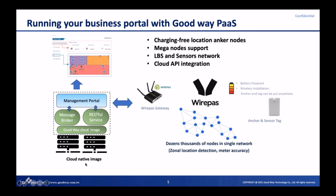And we also provide a cloud image, that is a cloud-enabled image, so you can deploy on-premises or in a public cloud. So it's very good to have all the services at one time. You will have hardware, you will have cloud, and you can have your existing portal service. It will help you to step into the Wirepas business quickly. So that's what we provide to you.